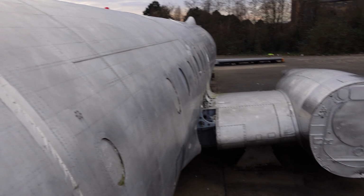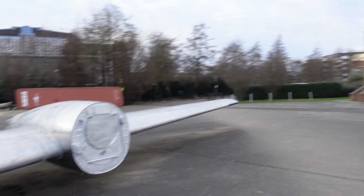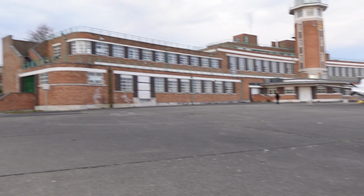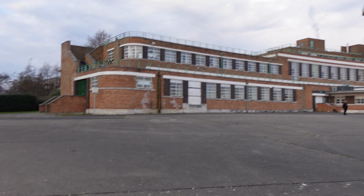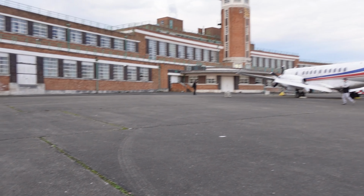Look at this though. Honestly, I'm in awe. This is my first airport plane expedition. So this here is an abandoned one, there's asylum seekers in here. So we're gonna stick away from this.